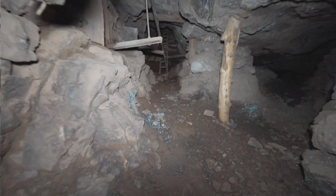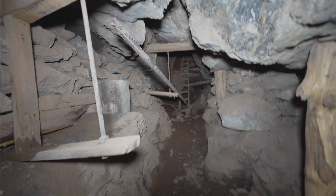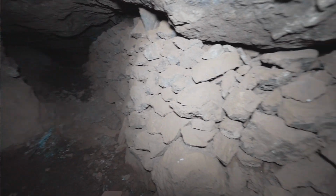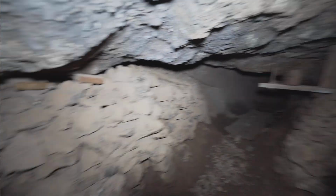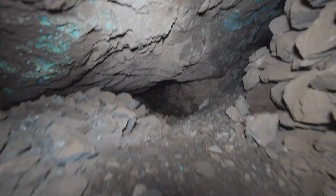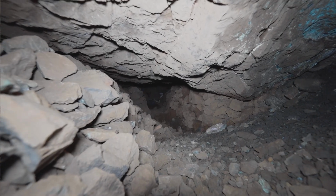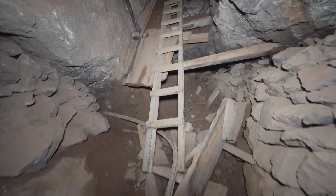A lot of blue everywhere. So that's up toward the hoist. To the right here are some stopes. Most of this area is filled with waste material. And that's back down toward the ore car. So you can see a lot of blue in here. That whole area is a stope with some backfill, not much else. One last time, this is the ladder that we came down to get to the decline.